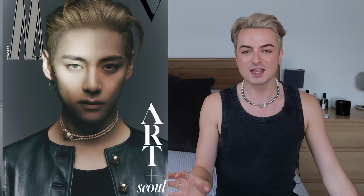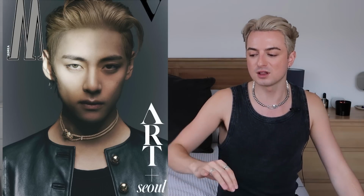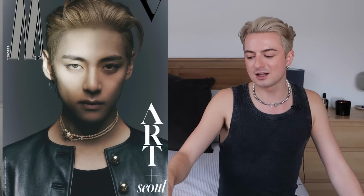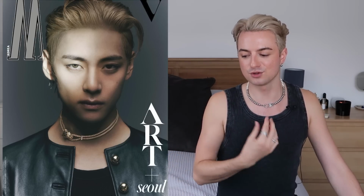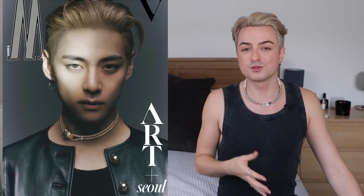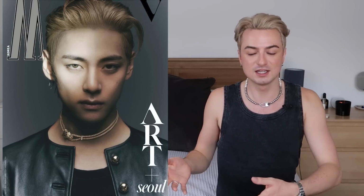Finally, the W Korea shoot. This was full focus on Cartier, so let's kick it off with the covers. This cover here, I think is so beautiful. The way it's been lit, the light across the face, the eye that really, really stands out. I love the leather jacket, collarless, the sharp lines, the gold buttons because it ties beautifully into the choker. Obviously, all of the jewelry in this shoot is from the Panther de Cartier collection because V was the face of that campaign to announce him as the global brand ambassador for Cartier.